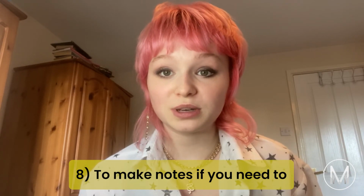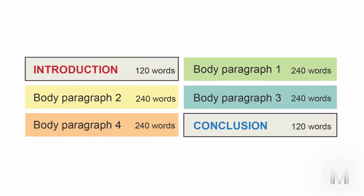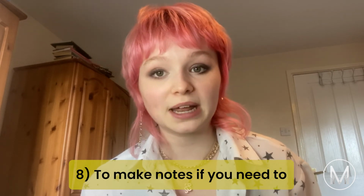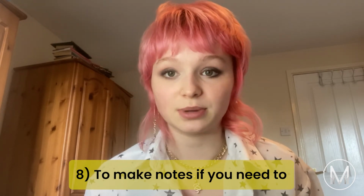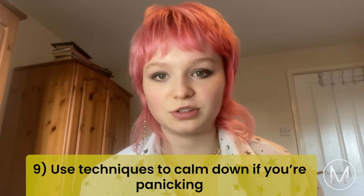For section 2, it's a good idea to jot down a super quick plan, so your essay will have a logical structure, which is what the admissions tutors really want to see. You can also put time limits on your plan as well to help you finish the essay in the 30 minutes. And finally, tip number 9 is to use techniques to calm down if you're panicking during the test.